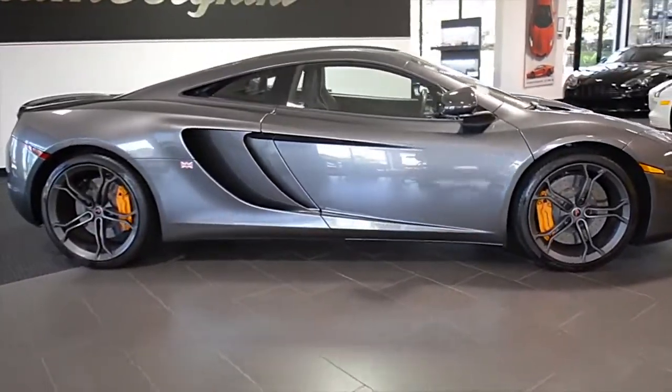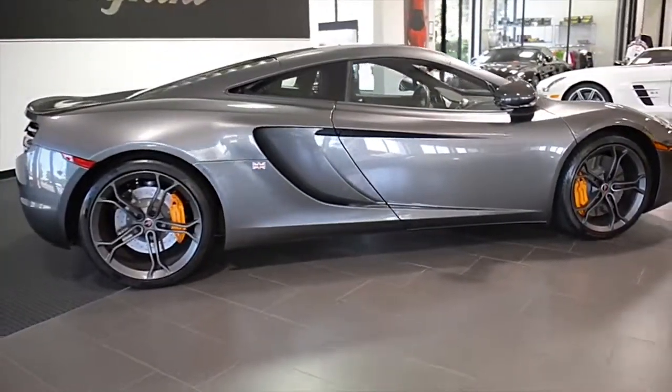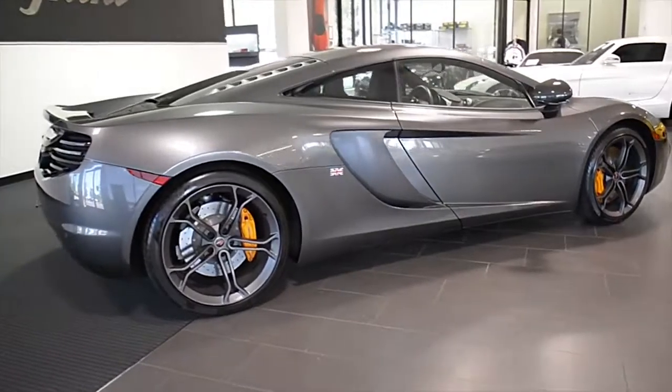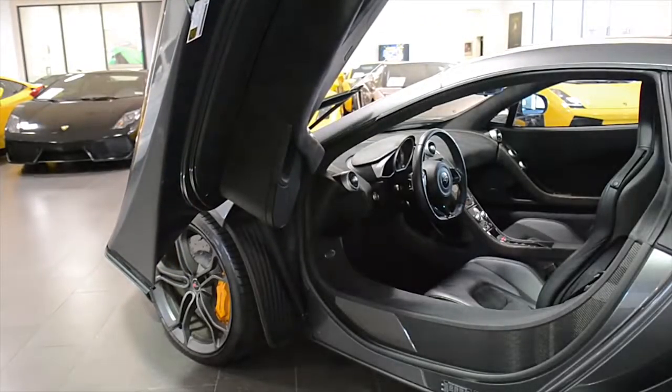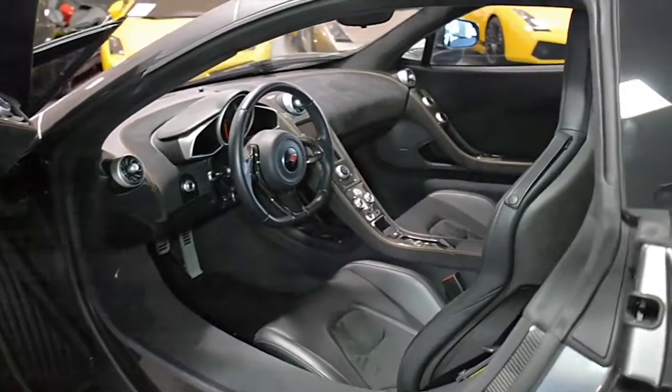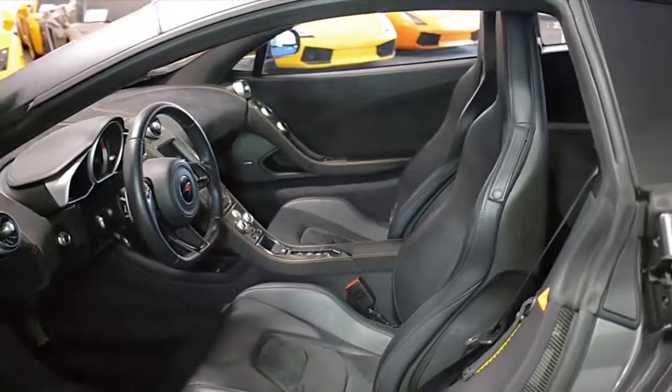Lamborghini Dallas proudly presents this 2012 McLaren MP4-12C. Equipped with a 3.8-liter, twin-turbo, 592-horsepower V8 engine, and a 7-speed automatic dual-clutch SSG with sport-shift transmission.